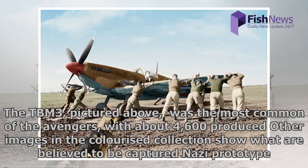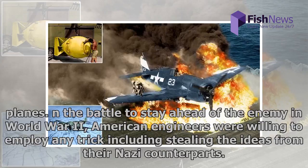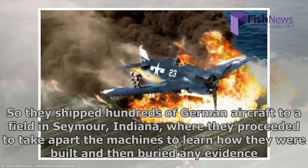Other images in the colorized collection show what are believed to be captured Nazi prototype planes. In the battle to stay ahead of the enemy in World War II, American engineers were willing to employ any trick, including stealing the ideas from their Nazi counterparts. So they shipped hundreds of German aircraft to a field in Seymour, Indiana, where they proceeded to take apart the machines to learn how they were built and then buried any evidence.